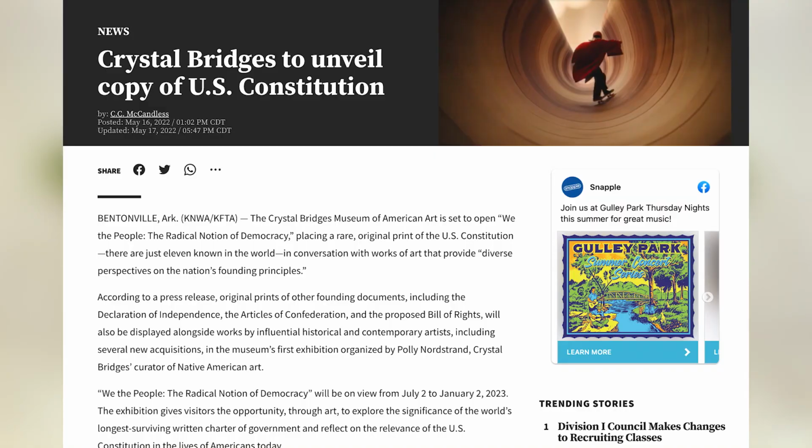And they change out art all the time. The curators are so good at making it all fresh and cool and really neat and very relevant to the day and time of where we're living. And so one really cool thing I'm very excited about, on July 2nd, it just got announced, the Constitution, one of the rare versions of the Constitution, is coming to Crystal Bridges.